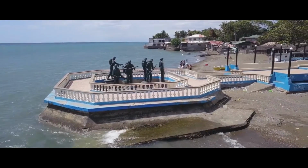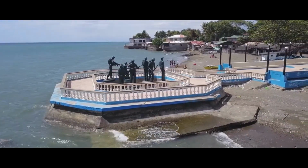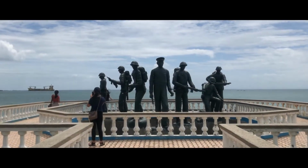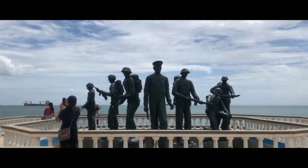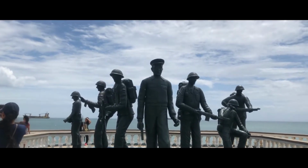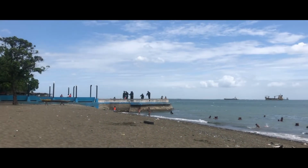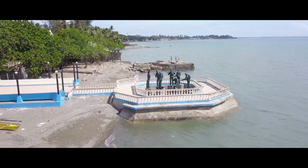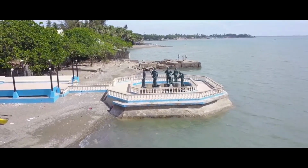This is Liberation Park. It is located in Barangay Poblacion, Talisay City. This park features 7 larger-than-life statues that honor Filipino and American soldiers who gave their lives to free Cebu from the Japanese army. Did you know that each of these statues costs 150,000 and is part of a monument at the site where the American forces landed on the island?